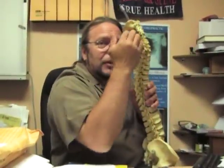Now, do me a favor. Hold your hand just like this. That's a horrible curve in the neck. Now, make it into a C shape. That's a beautiful curve in the neck. In fact, that C shape is exactly what the neck should be.